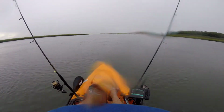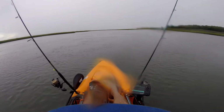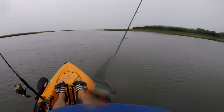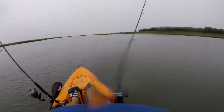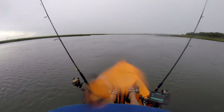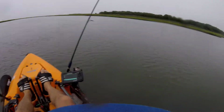I think a lot of the big flounder here, especially in New Jersey, and probably a lot of places where it's high pressure, go out in the deeper water, out to the ocean. I know a lot of people out there are catching a lot of keepers. Not many people are catching keepers inshore, at least not that I hear. I'm sure with a kayak, if you could get to some of these smaller creeks, you might have a better chance.